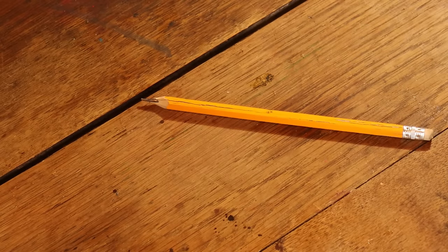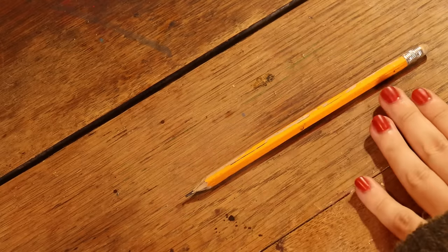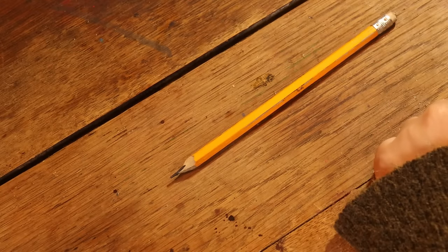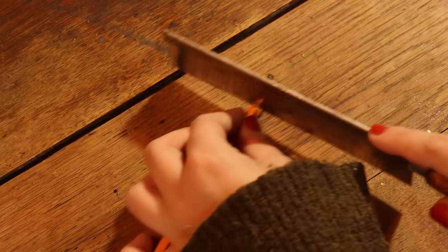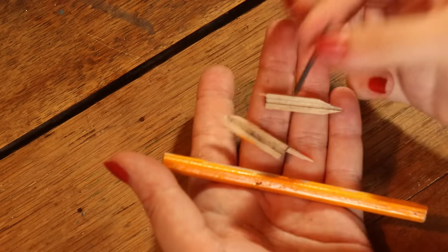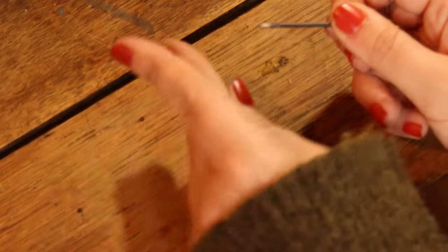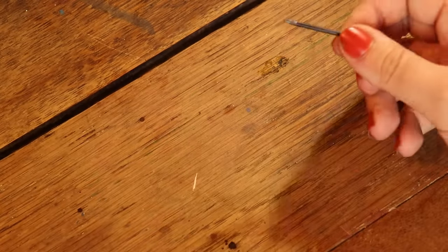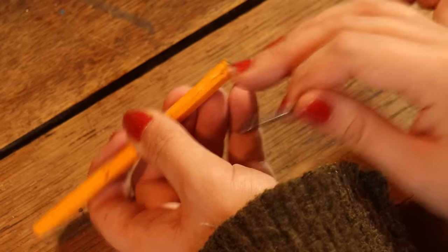We've got a pencil. And I'm going to keep this end of it, it's a very old pencil, for another project that we have in mind. Because it was such an old pencil, when I sawed it, it just fell apart. So I am actually going to still use this piece of graphite from inside it and maybe wrap some tape around it and make a tiny pencil, and also try and pencil sharpen this bit.